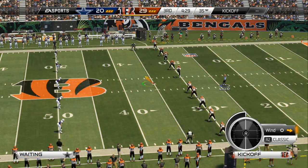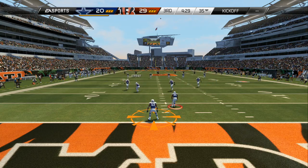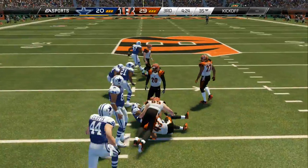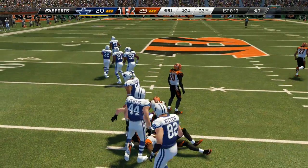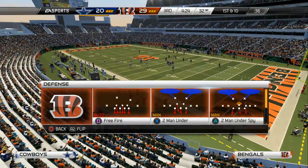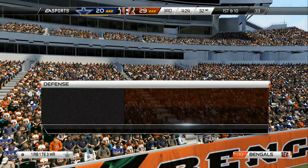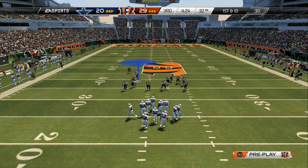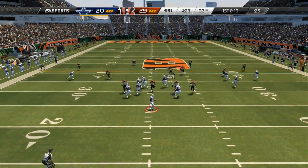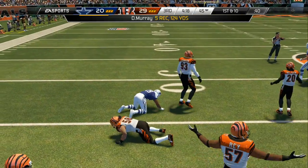The Cowboys are ready to run back this kick. And he'll start his return. And the tackle is made right around the 32-yard line. They come to the line of scrimmage. First down. Set up screen. And that'll be good for the first.